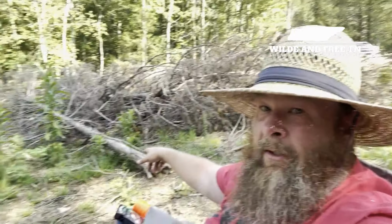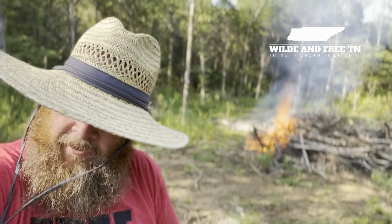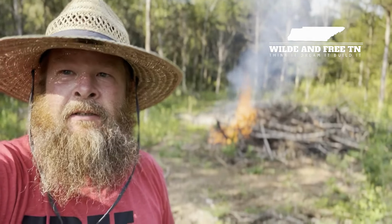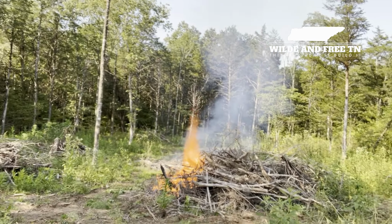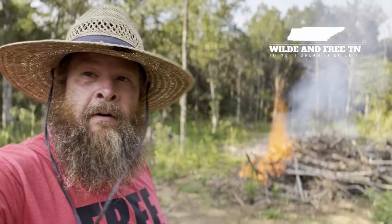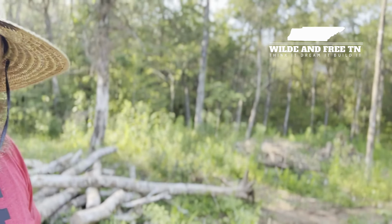I was gonna use a lot of the larger pieces like that one for fencing and posts, and well, I've got the mill. I could kind of mill it up, I guess. So what you see behind me, that's the last of this, the three anyway. Get off me, honeysucker bugs. That's the last of the three that I'm gonna burn right now. I may burn.